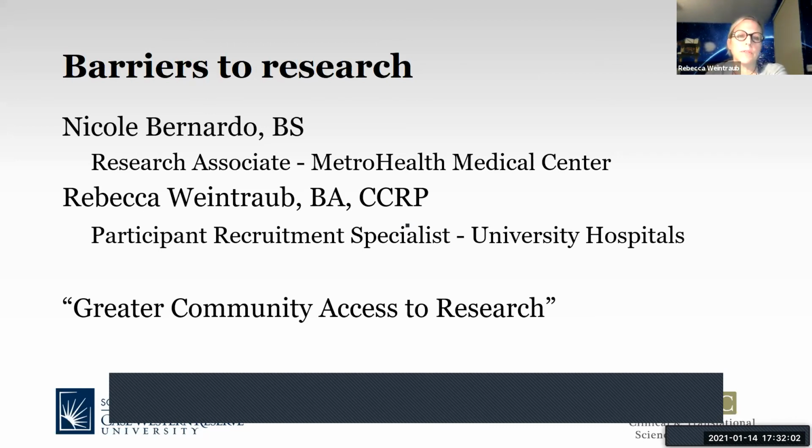Basically, I not only support our research support core, but I also offer assistance to different recruitment research teams at University Hospitals. So in addition to access to healthcare and bias in healthcare, there are many barriers when recruiting and enrolling special populations into research, including access to transportation, just one example. One example of how University Hospitals is able to address this barrier is our COVID-19 biorepository study, which involves collecting samples from COVID patients within a 10 to 14 day window of a positive test.